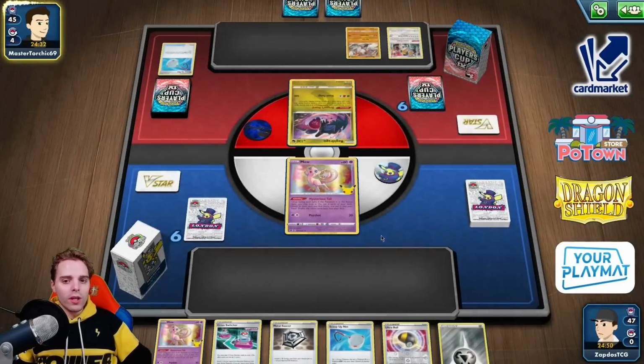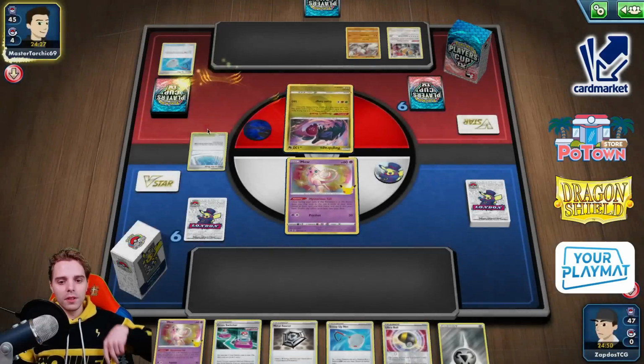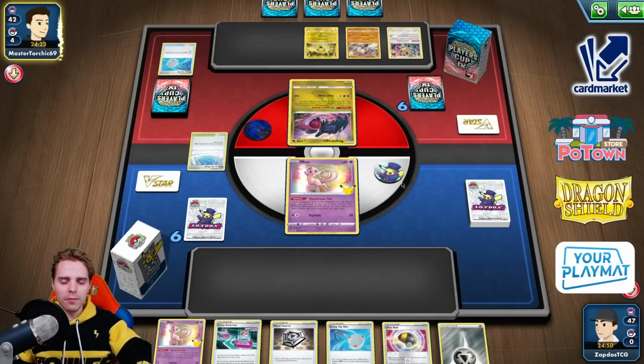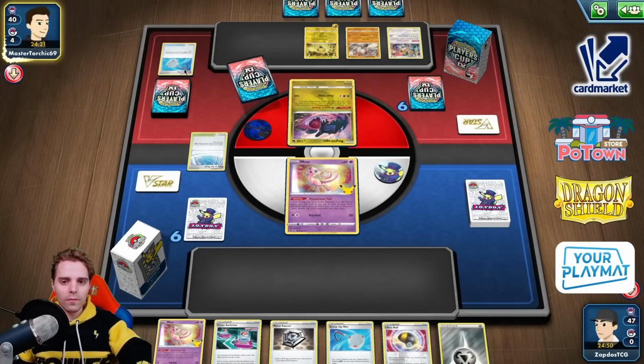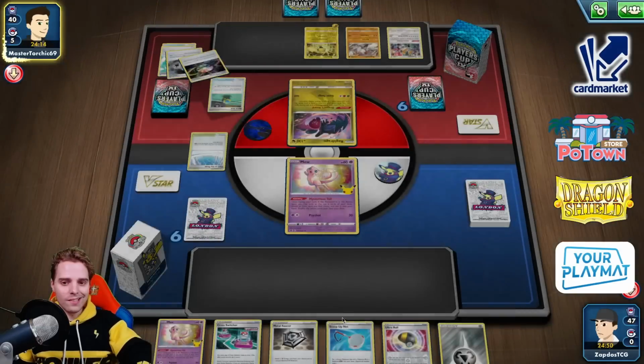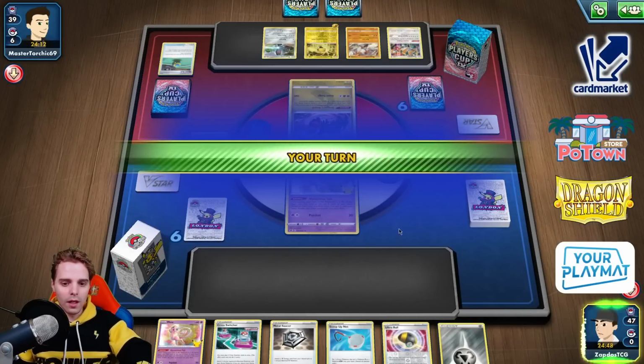We only have 1 Marnie. So here, in that situation, something like... Okay, this Path to the Peak is really annoying. I don't know if against Regis we have a great shot because they're a 1-prize deck, right? Speed Lightning, drawing a bunch of cards. Quick Ball, already an Aurora energy in that discard pile. Registeel popping up. And now it's our turn.